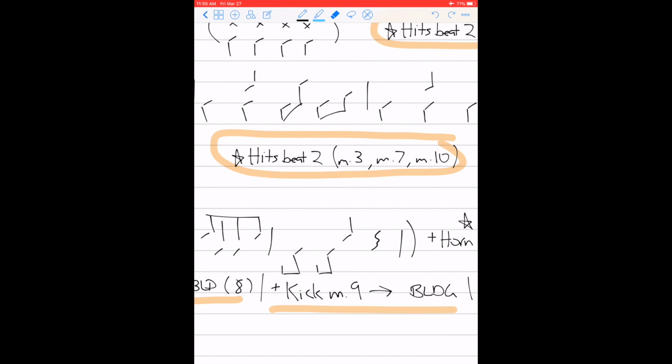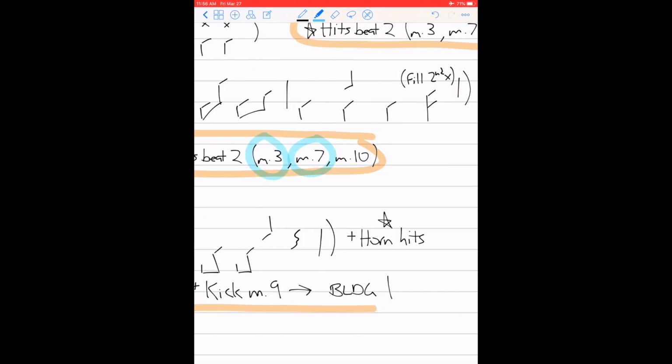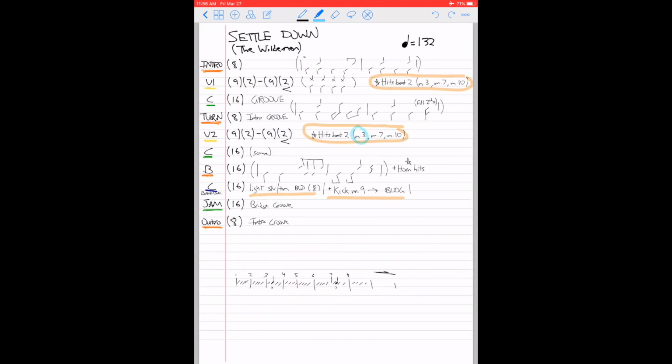Okay, here we go. 2, 3, 4, 3. Yep, that's measure 3 right there. 2, 3, 4, 6. 2, 3, 4, 7, 2. That's measure 7. 9, 2, 3, 4, 10, 2. I've been changing my own notes, so hopefully that makes sense. That would be something I would go back and definitely double check.